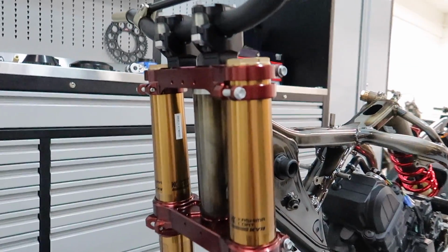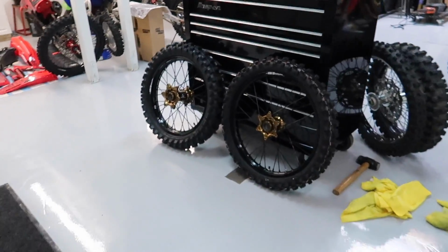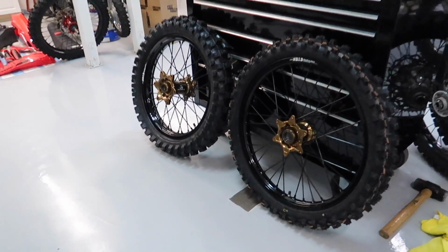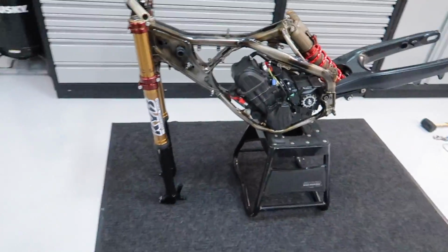All right, we got the X-Trig clamps with the KYB Technical Touch forks on here, along with some 999 twin walls. Just gotta put the disc and sprocket on the wheels, pulling off the stock wheels, and we can get this thing sitting right on the stand.